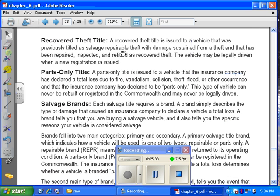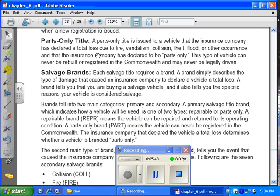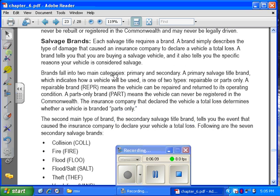Recovered theft title. A recovered theft title is issued to a vehicle that was previously titled as salvage repairable theft with damage sustained from the theft, and that has been repaired, inspected, and retitled as recovered theft. What? Parts only title. A parts only title is issued to a vehicle that the insurance company has declared a total loss due to fire, vandalism, theft, and all these other things, and the insurance company has declared to be parts only. This type of vehicle can never be rebuilt or registered in the Commonwealth and may never be legally driven.